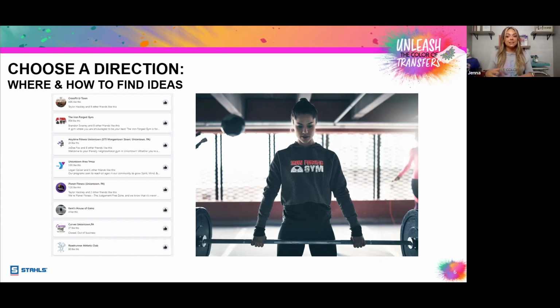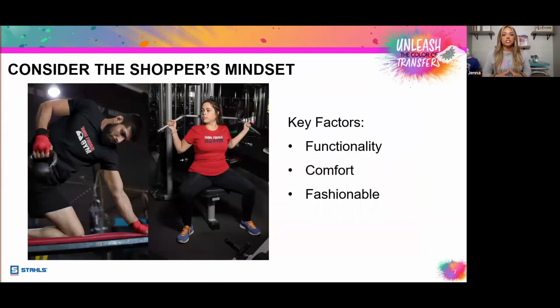So whether it's tees, tanks, gym bags, yoga pants, whatever it may be, it needs to be authentic and speak to your customer. Whenever I spoke with Trevor, the owner of Iron Forge Gym, the key factors that came into play were functionality, comfort, and that it needed to be fashionable. All right, so let's go ahead and review some of the apparel pieces that were selected to sell directly to this market and how you can use samples like this to go to your prospective client.